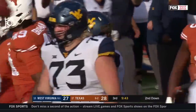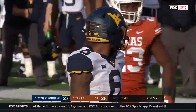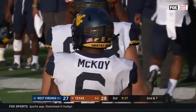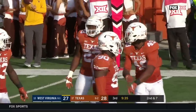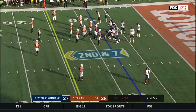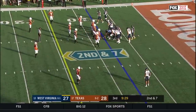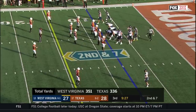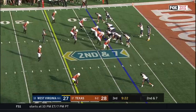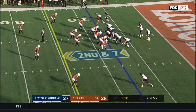Nelson has had a really solid game in the middle for the Longhorns. And he was just a game-time decision. We thought that Chris Nelson wouldn't be able to play. He reacted really favorably to some of the treatment that they gave him. He's a team captain this year. He's a senior. And he has played pretty well up front, but they're going to need to continue to play well. Right now, West Virginia is running the ball at will, averaging over 9 yards per carry on the ground.